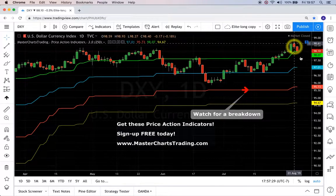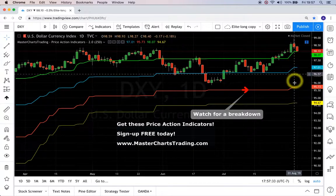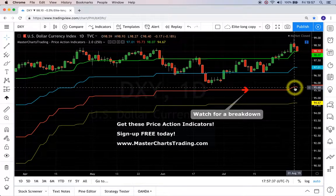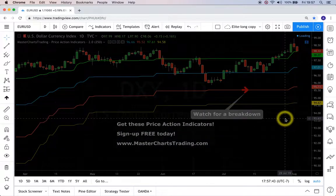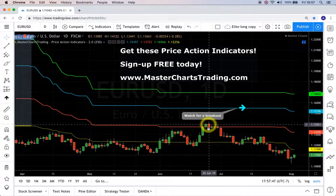Euro versus US dollar continues lower, and notice where the topping pattern occurred right there, late June, early July, and then a nice push lower, and it just made a new low. So if you shorted it here in late June, congratulations.